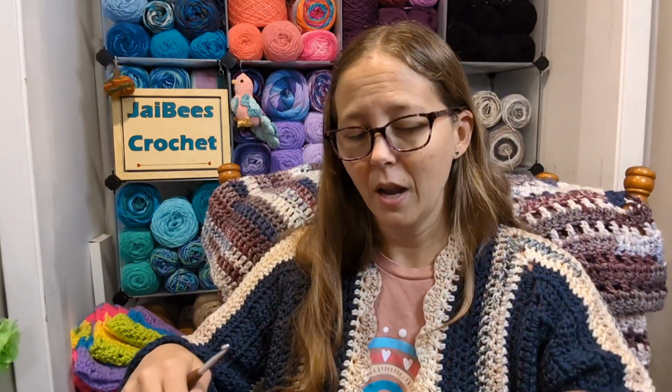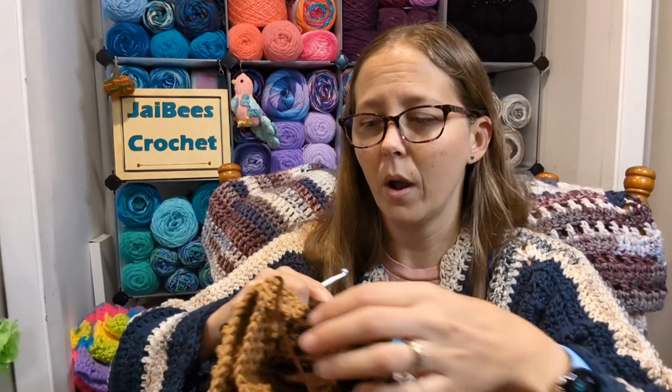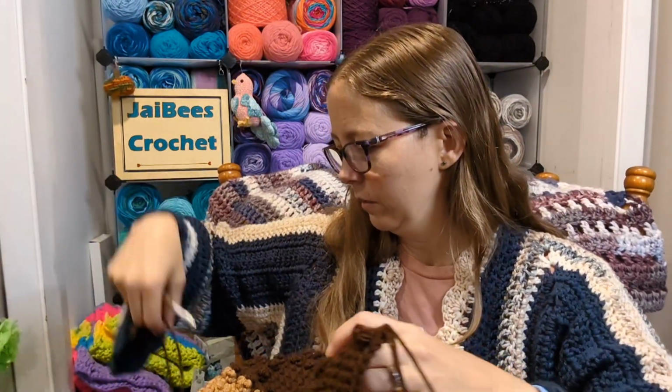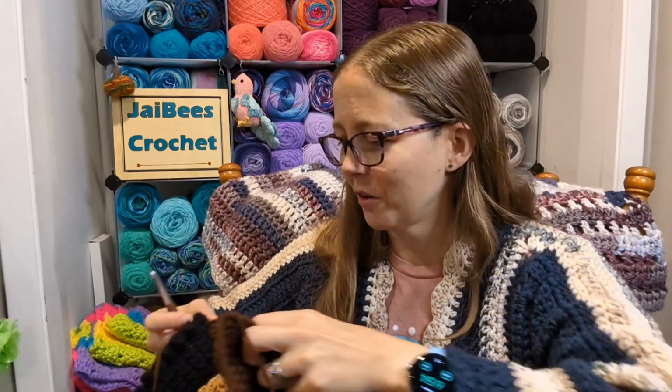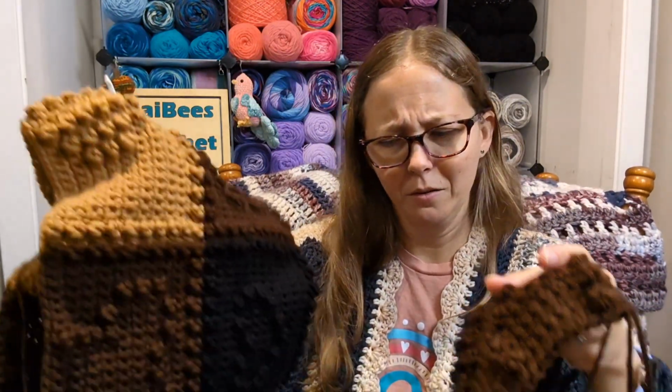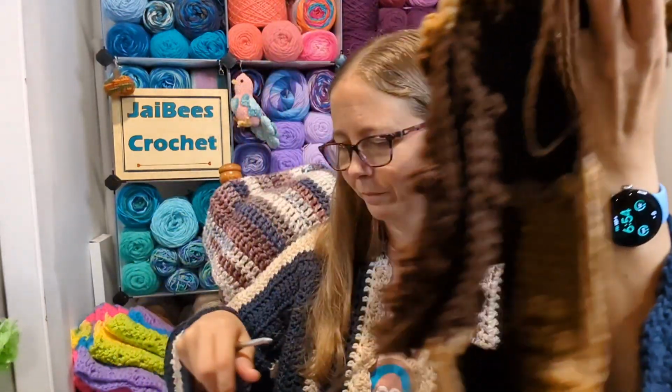It's not working up terribly quickly, but because it's not a very wide blanket, it works up quickly. It's hard to explain. Like, I guess because I can just crochet it fast. I don't know if that's the right, yeah.